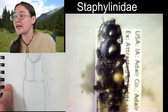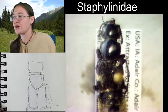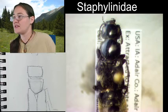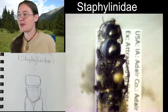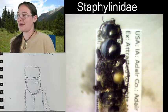And alright, I think that that's going to be closer to what I'm looking for. The head's just a little bit smaller. I think that that works a lot better. Alright, now I'm ready to zoom in on the head.